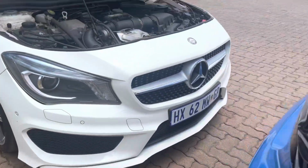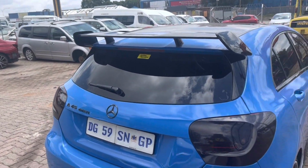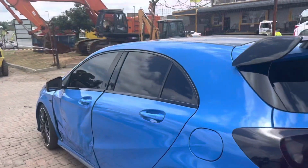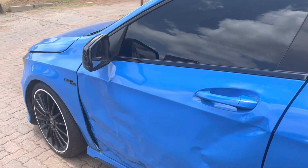Mostly this tuned AMG 45 by Brabus, they do produce 444 horsepower and does 0 to 60 miles sprint in 3.7 seconds, in which they are considered the fastest hatchbacks. So if you have this car guys, you pretty know guys how fast it is. But this one has been through a lot. Let me talk about its issues.